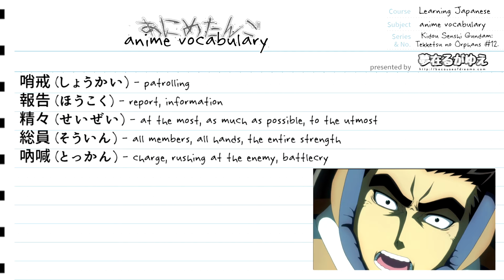in the actual episode, and the vocabulary terms that we have for this episode are: number 1, shoukai to mean patrolling. Number 2, houkoku to mean report or information. Number 3, seizei to mean at the most, as much as possible, or to the utmost. Number 4, souin to mean all members or all hands or the entire strength of something. And last but not least, number 5, toukan, which is going to translate to basically charge or a kind of rushing at the enemy battle cry.